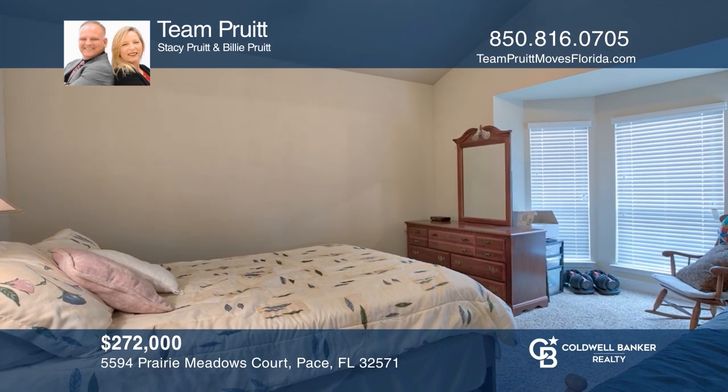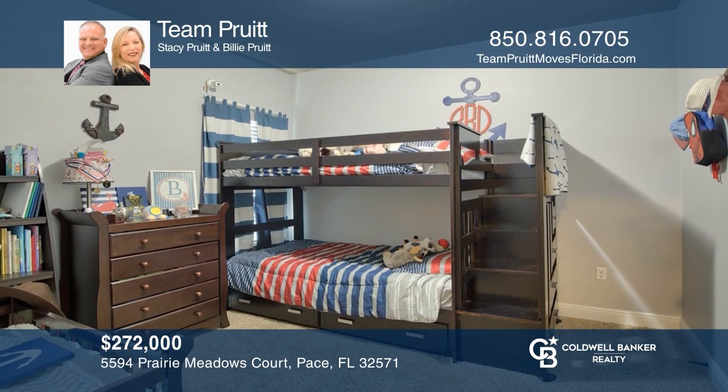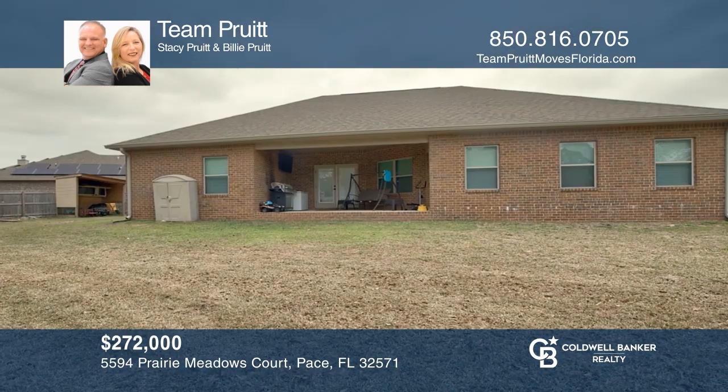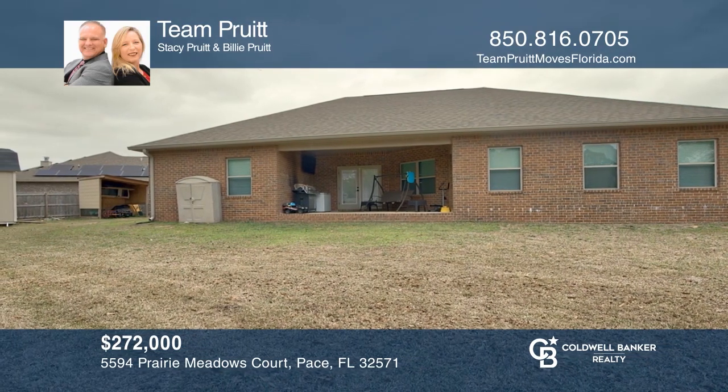The master bath flaunts a raised double vanity, garden tub, and more. The manicured backyard includes a privacy fence, covered back porch, and barn-style shed with a loft. Team Pruitt has the keys to your new home. Call today.